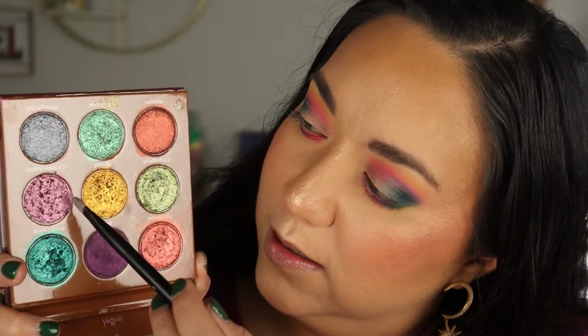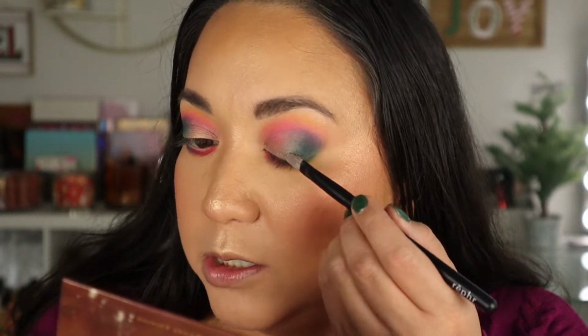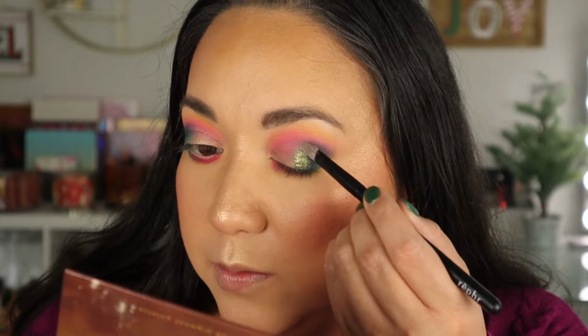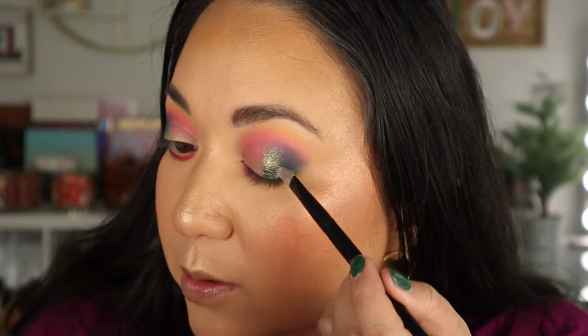So now it's time to get into the Dawn of Fall palette. And I think I want to use these shades. I'm feeling these shades right here. It's going to be beautiful. So I'm going to start off with Chlorophyll right here. This one looks like it might have a blue-green shift, which I think is going to look beautiful next to that green. The green matte is probably going to really pull out more of the green in the shade.